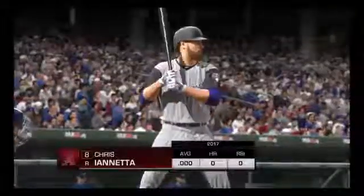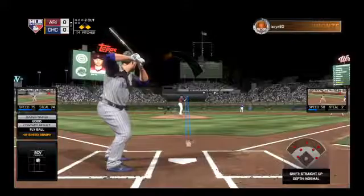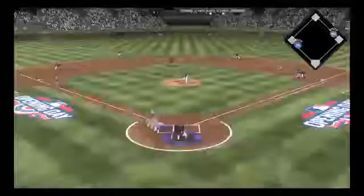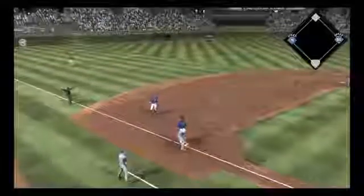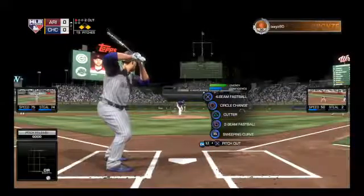Stepping into the box, Chris Iannetta. Two on, two out, and of course here in inning number 2. And this is low, but Montero won't let it get too far. And he will make it back to third safely, as he didn't have much of a chance at advancing that time.